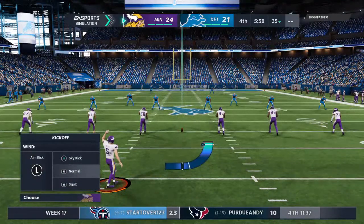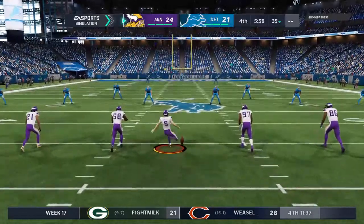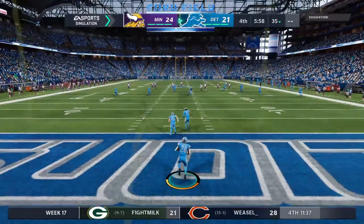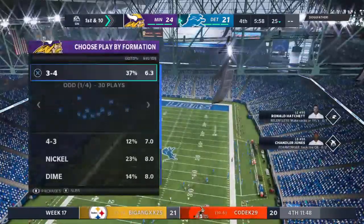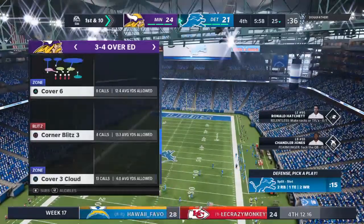Jason Myers set to kick off. And after the touchdown, here's Myers to boot it away. Fielded in the end zone. And no effort to bring this one out. It's a touchback. At their own 25-yard line.